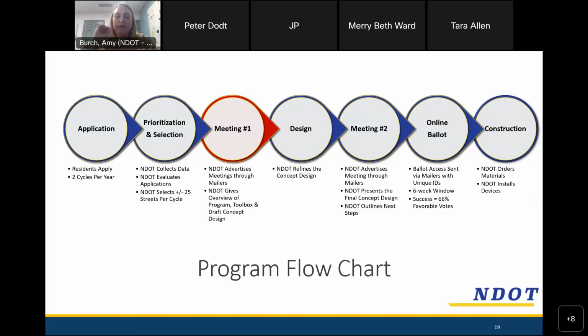Now we're in that meeting 1 phase of the program, where we talk about the overview of the program, present our initial concept, and request feedback and refinement so that we can design the project and get more details as far as more exact location of the devices and the signage that's going to go with it. Then once we do our work preparing the design plans, NDOT will reach back out to set up a second meeting where we will present that more detailed plan to the community. And then we'll also talk about the next steps.